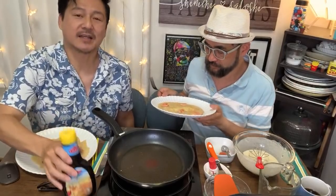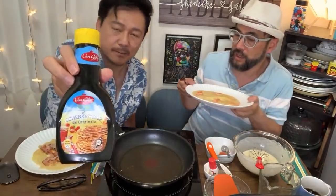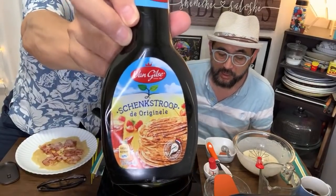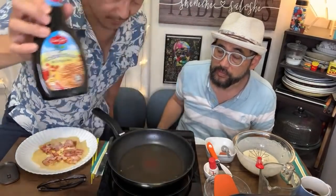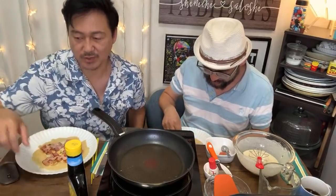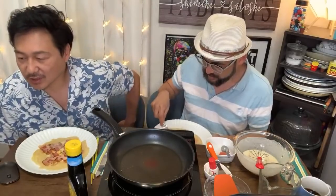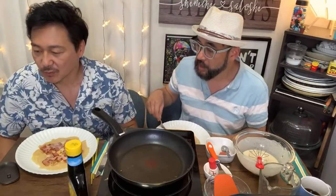Okay, now I have another question for you guys from the Netherlands. So this is a syrup right here. This is a stroop. Do we eat these pancakes with the stroop, even though these are savory? I remember in the Netherlands we had our savory pancakes with the stroop. Really? Yeah. You can put it on with the bacon. Thank you. With the mentaiko, yeah. What about the mentaiko?